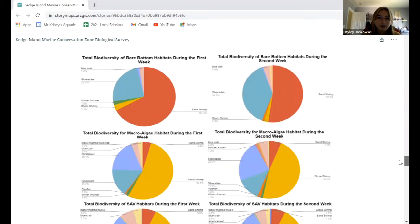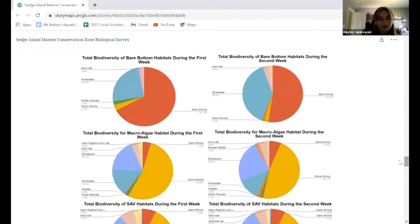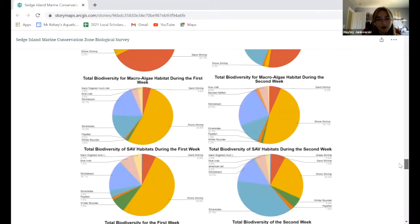As you can see, the bare habitats only contain a few species, while SAVs contain a lot more species all around. Macroalgae also had higher biodiversity values.